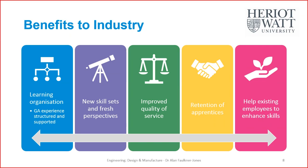It's an improved quality of service. Industry feeds back in straight away to the program and has the capability to change the program if they identify any gaps. The program has evolved over the last 3 years directly as a result of industry feedback.